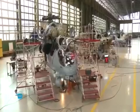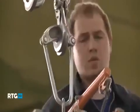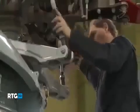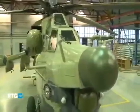The factory was founded in 1939. Initially, it manufactured aircraft propellers and planes. 20 years later, the company moved entirely to rotor-wing aircraft. One of the latest developments of Russian constructors is the Night Hunter.